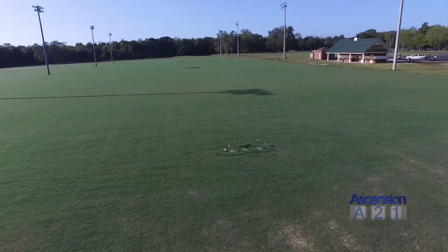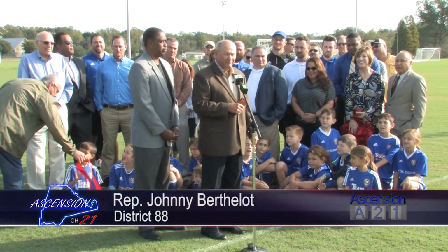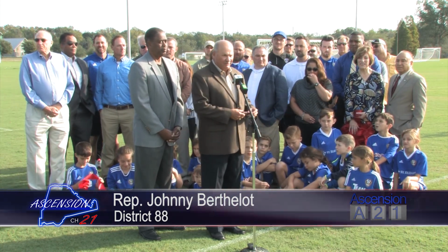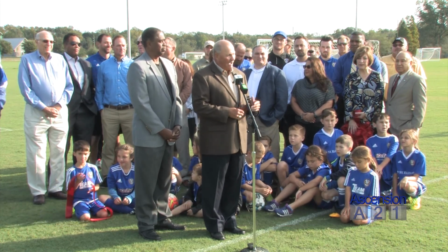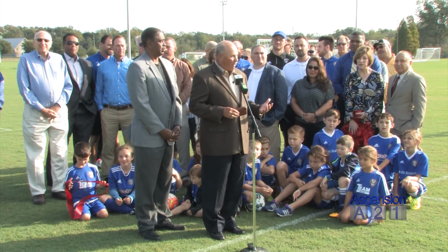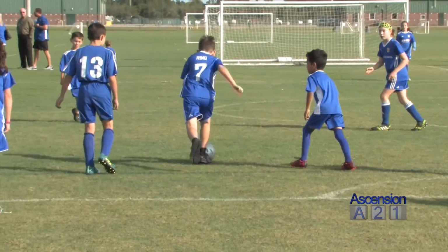It's a great day, really. To build a facility like this for these young people is fantastic. Many, many years ago, when we started soccer in Ascension Parish, a lady by the name of Karen Sample came to my office when I was mayor, and that was when it started, and it's unbelievable how much it has grown, and thanks to all these volunteers who do such a great job.